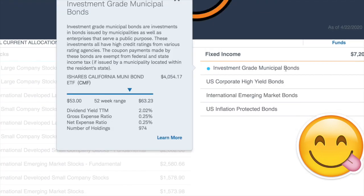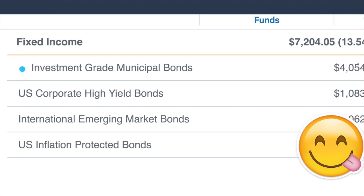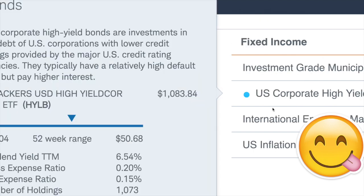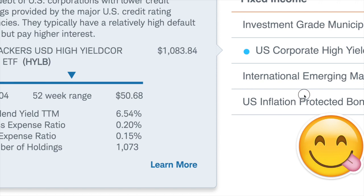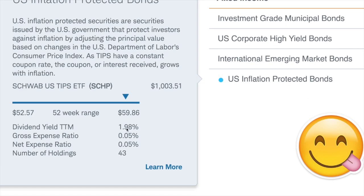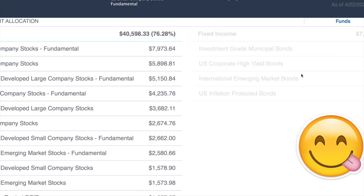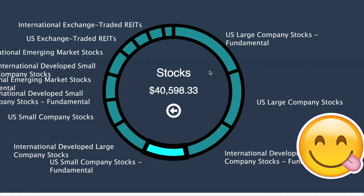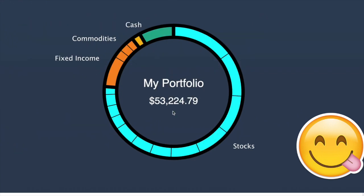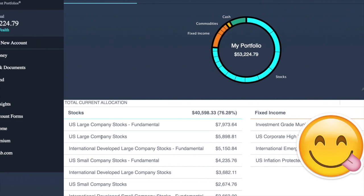So you'll see over here are my bond holdings, and it automatically is doing these percents based on what questions you answer. I'm going to go through that in a second, but it's holding investment grade bonds, US corporate high yield bonds. It's holding US inflation protected bonds. So if inflation goes up, you don't get negatively affected there. So it's super diverse, okay? So that's the first thing. Incredible diversity, all in one, automatically. It buys, it sells, it does everything automatically.